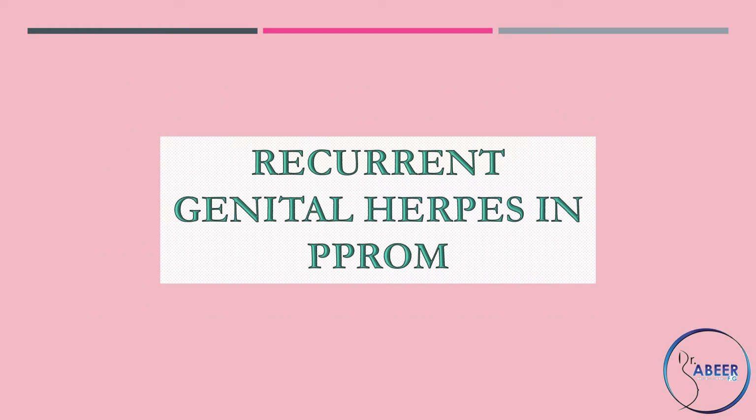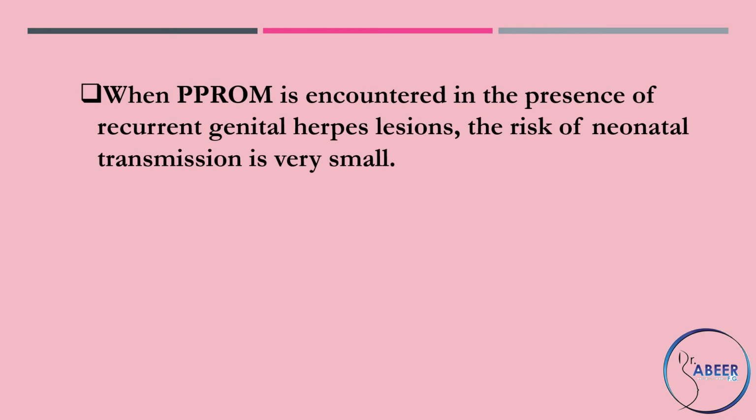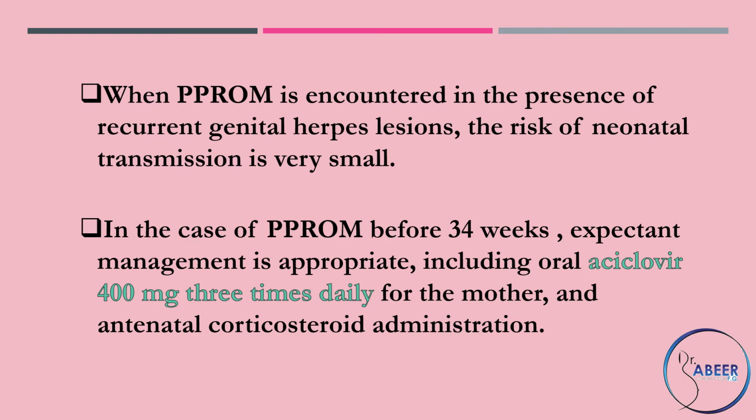Recurrent genital herpes in preterm prelabor rupture of membranes. When preterm prelabor rupture of membranes is encountered in the presence of recurrent genital herpes lesions, the risk of neonatal transmission is very small. In the case of preterm prelabor rupture of membranes before 34 weeks, there is evidence to suggest that expectant management is appropriate, including oral acyclovir of 100 mg 3 times daily for the mother and antenatal corticosteroid administration.